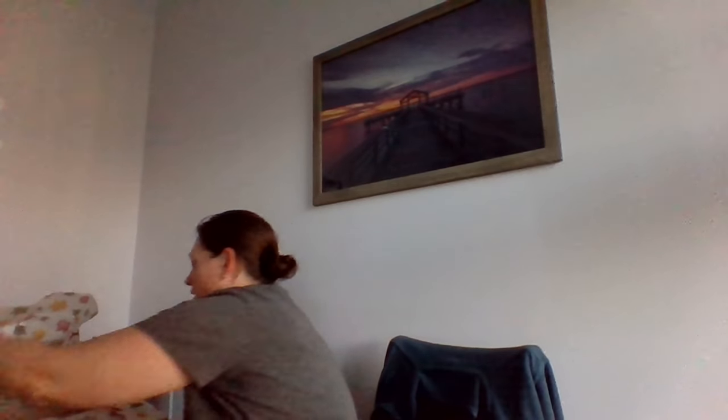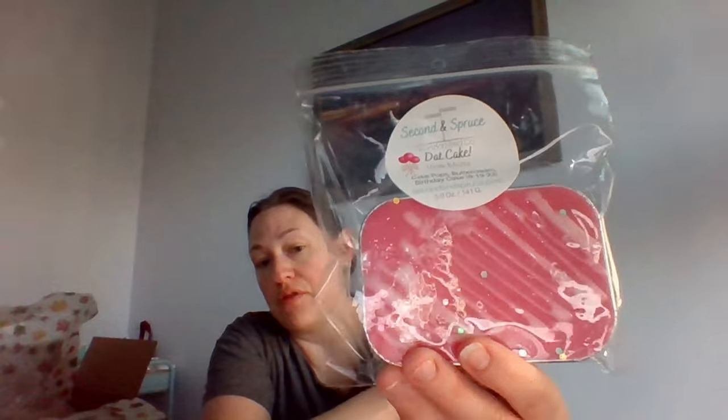And I was on the fence because some eggnog blends can lean a different way. I'm going to hurry up because I'm losing my light. All right. And the last souffle slash loaf I got, mini loaf I got, was dat cake. And that is cake pops, buttercream, and birthday cake. And I already know that I love her birthday cake blends. So I was like, I have to try this.